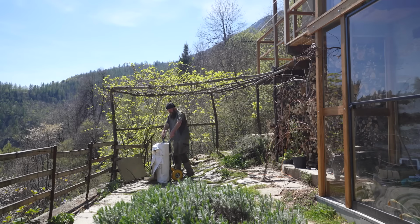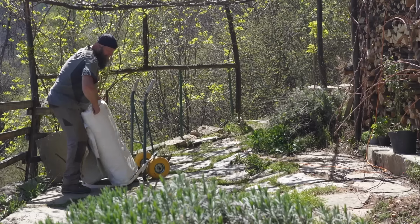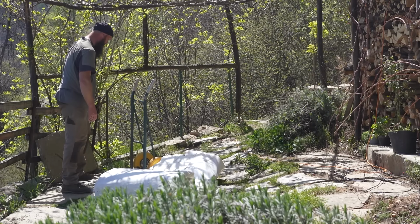I went to a place that recycles truck trailer coverings. I think with these thick sheets, I can conjure up something for the backside of the Walipini.